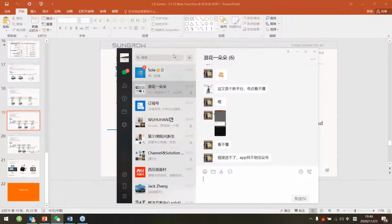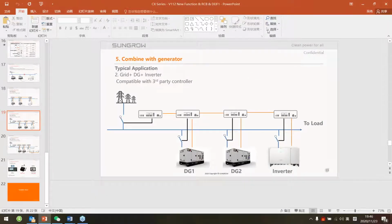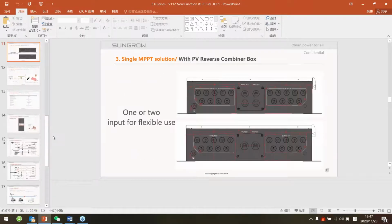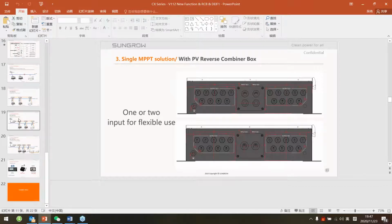So I see there's one question being asked. Along with this PV and diesel generator system, is there also a possibility of having a battery bank?